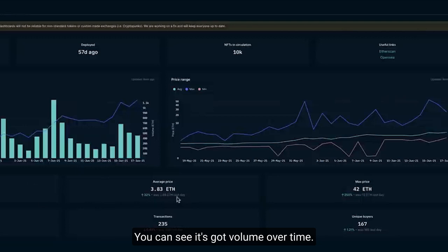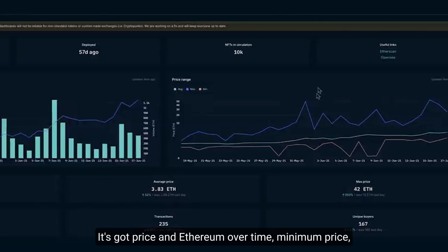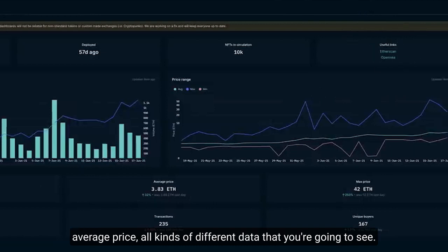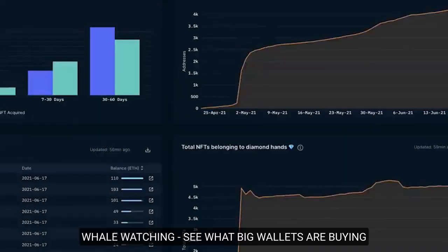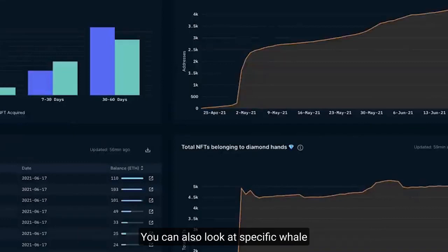You can see it's got volume over time. It's got price and Ethereum over time. Minimum price, average price, all kinds of different data, and you're going to see whale watching. See what big wallets are buying. You can also look at specific whale wallets, anyone's wallet really, to see what they've been doing over time.